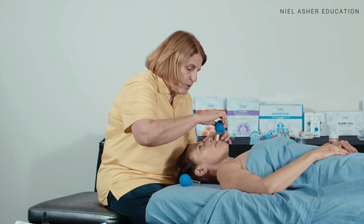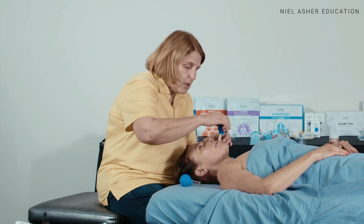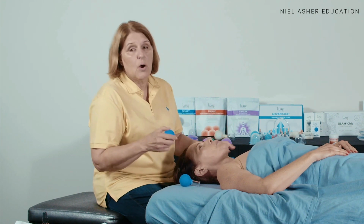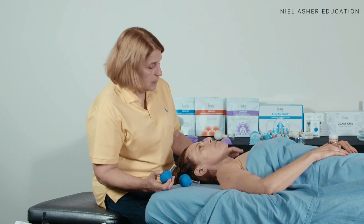So in an actual facial cupping session in your practice, you can do anywhere from 3 to 5 rotations of this, depending on what you're trying to achieve with your client. But this looks really nice.